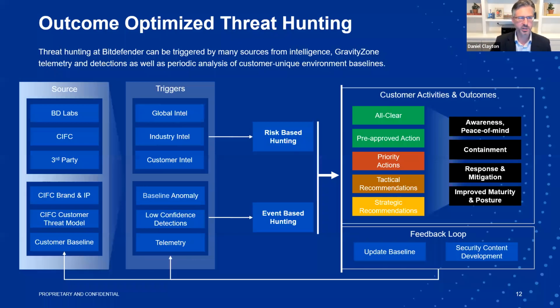Just a couple more slides. I don't think we need to go too much into this. I did mention previously that threat hunting was a critical part of our operation. It's how we spend most of our time. And this slide just gives you a little bit of insight into how seriously we do that and the types of things that are likely to come out of a hunt.